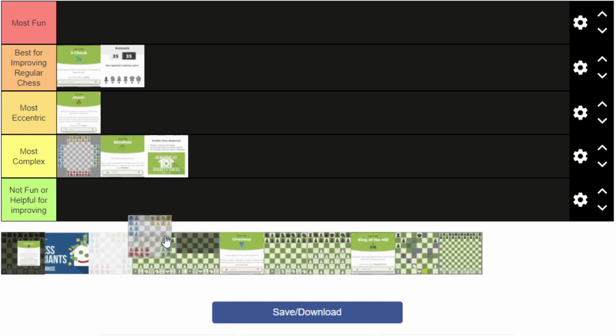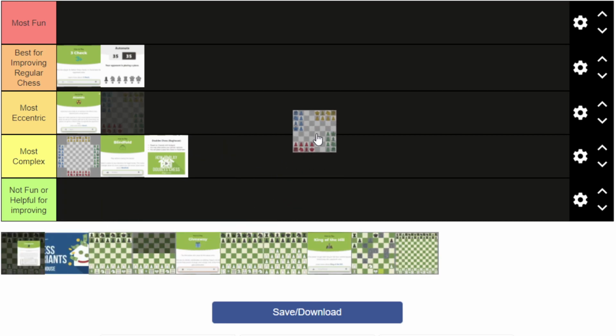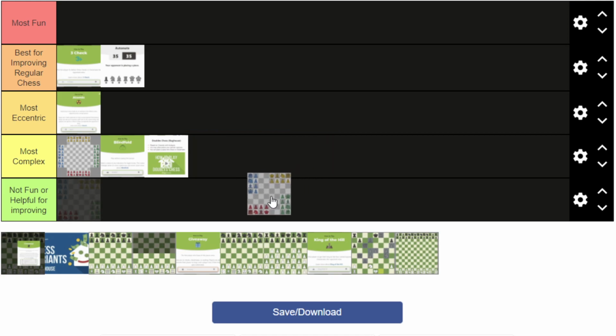This one we have Chaturaji, and this one was 4 players. This one was total chaos. This one was actually kind of fun, but I can see a lot of people probably wouldn't think this is very fun. So yeah, we're going to play not fun or helpful for improving, because it's just too weird.